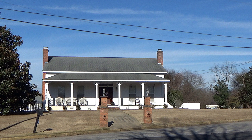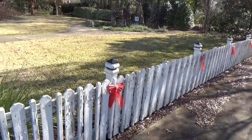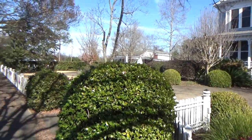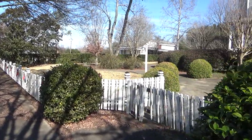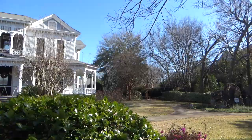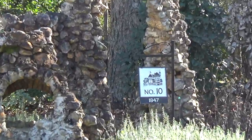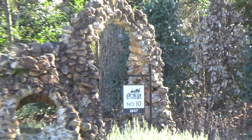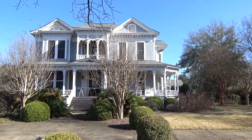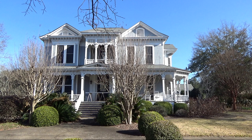This house is a pleasant antebellum cottage with jigsaw scroll work added to its porch in the late 19th century. This house, now a bed and breakfast inn, was built before the Civil War, and it was enlarged and remodeled during the 1800s.